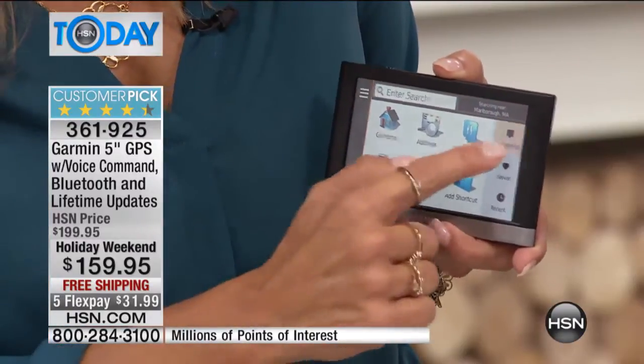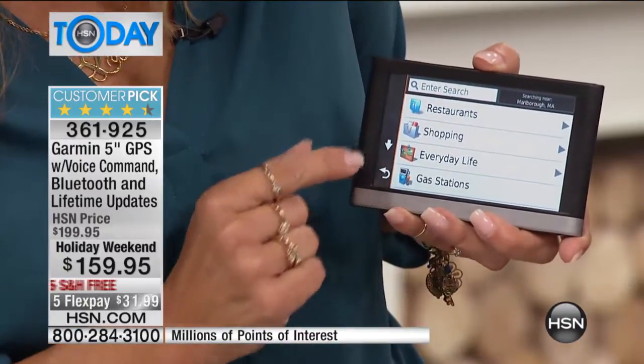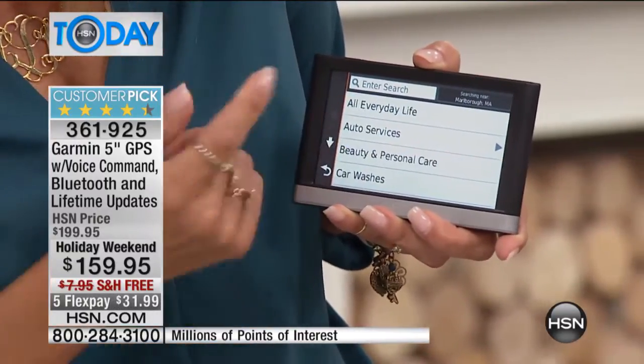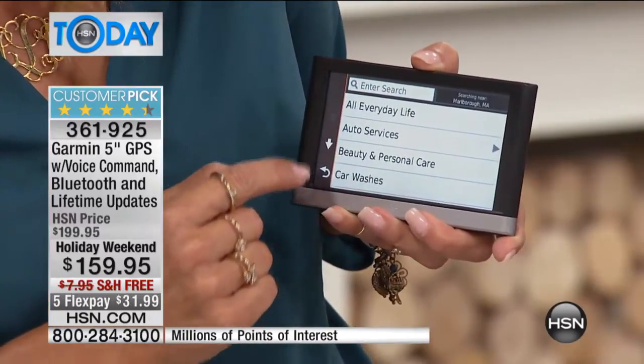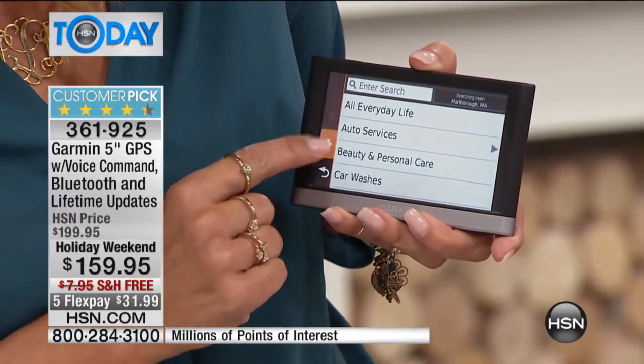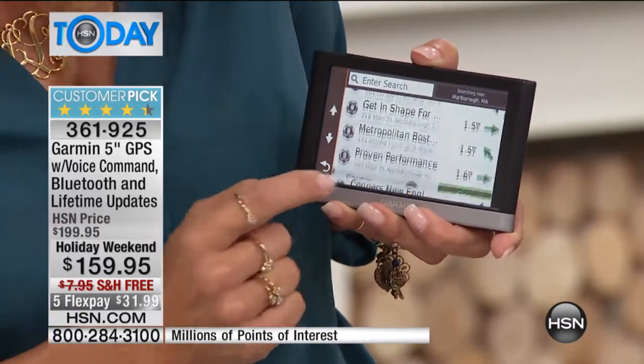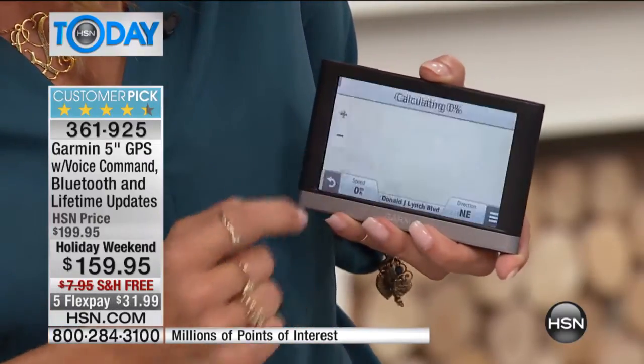What about the best restaurants that are around? You want to go to a gas station that's closer. You want to shop for gas prices, things like that. You want to find all the categories, sure. Amusement parks. Amusement parks, everyday. I like everyday life. So to your point, you can find just about anything and everything in here, from beauty and personal care to car washes to convenience stores and fitness centers and gyms. You just choose where you want to go, and you're literally off and running.